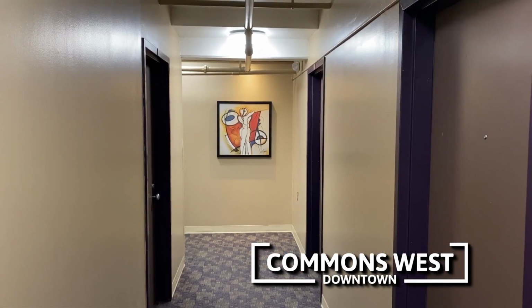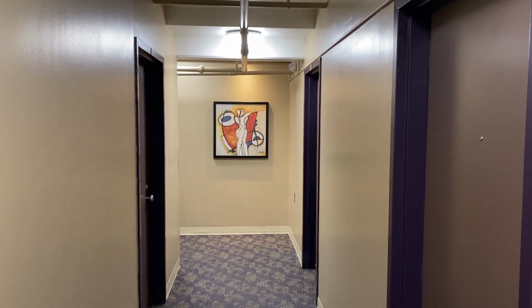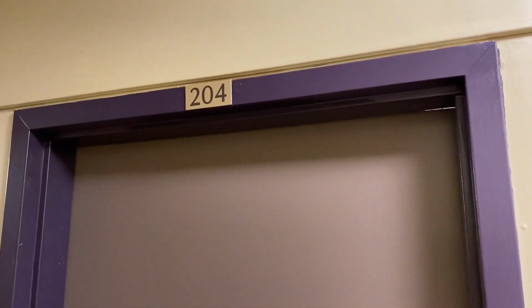Welcome to Commons West. This is a 5-story apartment building on the western end of the Ithaca Commons. We're here today to see apartment 204, a studio on the 2nd floor. Let's head on in.